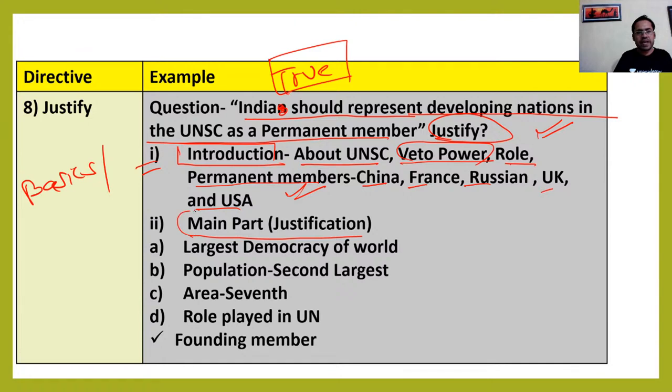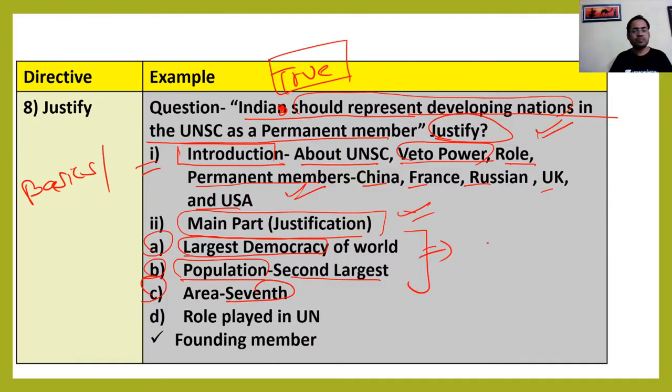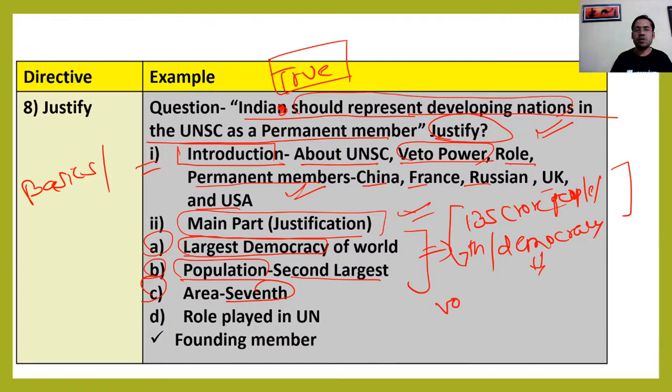Now in the main part you will justify why India should represent developing nations in the United Nations Security Council. First, India is the largest democracy in the world. That is the first major point. Also, it has the second largest population in the world after China, and area-wise, the 7th largest area. We have 135 crore people, our area is the 7th largest, and we are the largest democracy. So the voice of 135 crore people, the voice of the 7th largest area and the voice of the largest democracy should be incorporated in the United Nations Security Council. That's why India should become a permanent member.